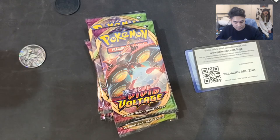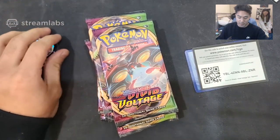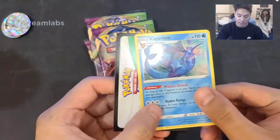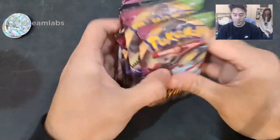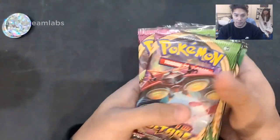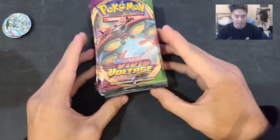Out of 12, I hope you get the shiny one. Yeah, I'm hoping so too, you know? But it's harder than you think. Let me pick one. Yeah, I'll let you pick two. Just one. Alright, so guys, this is all the Pokemon cards we are going to open today. Wow. We got stacks and stacks and stacks.